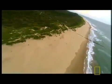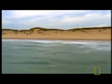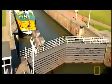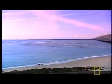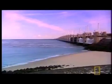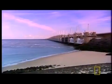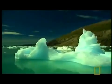So the story is the same along nearly the entire Dutch coastline. 3,500 kilometers of dunes and dams, locks and levees, all built to hold back the water. It's a basic fact of life. If your land is below sea level, as a quarter of modern Holland is, you have to keep the ocean at bay. The problems the Dutch have now began at the end of the last ice age.